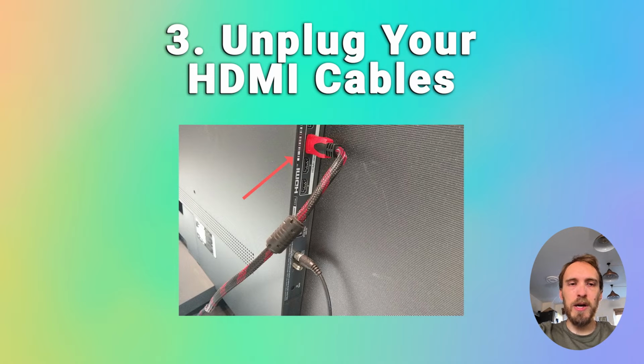You also just want to make sure that there's no HDMI or external connection problems. So just try taking out all of your HDMI cables and all other cables from the back of your TV other than the power cable, and then try switching it on and seeing if you're still seeing the black screen or the sound with no picture problem. If you're still seeing the problem, then you know it's not an HDMI issue.